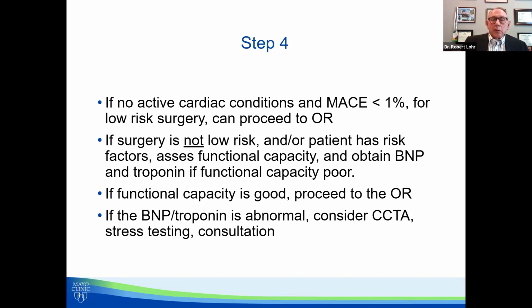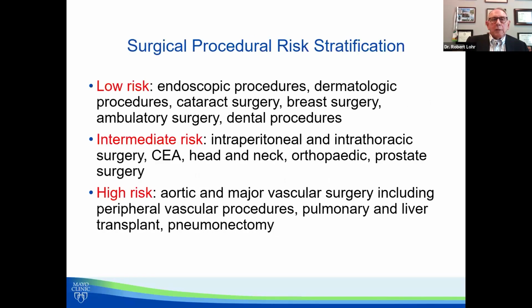Surgery is not low risk, or the patient has risk factors. Get their functional capacity. And if their functional capacity is poor, get a troponin and a BNP. If the functional capacity is good, you can proceed to the OR without the BNP and troponin. And then if the BNP and troponin are abnormal, then you need to consider further testing. And the one new recommendation this year is the coronary CTA and/or some stress testing and perhaps a consultation. Now we're going to come back to all these steps in a second, but we're going to now proceed to risk assessment and then functional capacity.